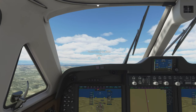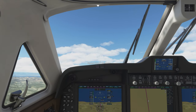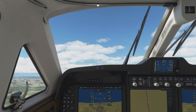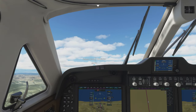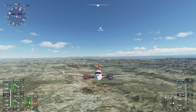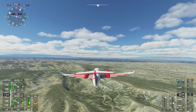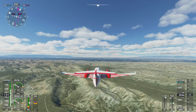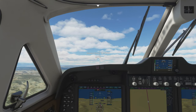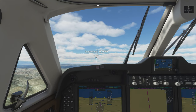Okay, and I wanted to just nose down to be able to see where the runway is. But I'd still like to climb a little bit here. It does seem easier to fly from the inside. When I first started playing the game, I flew only from the outside, but I realized I was going to have to get used to flying from the inside if I wanted realism.